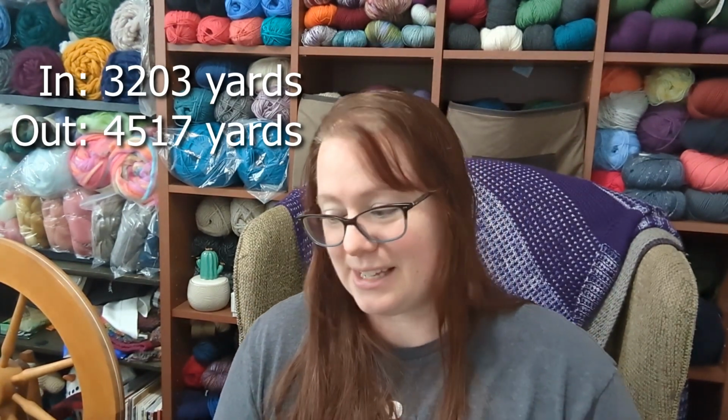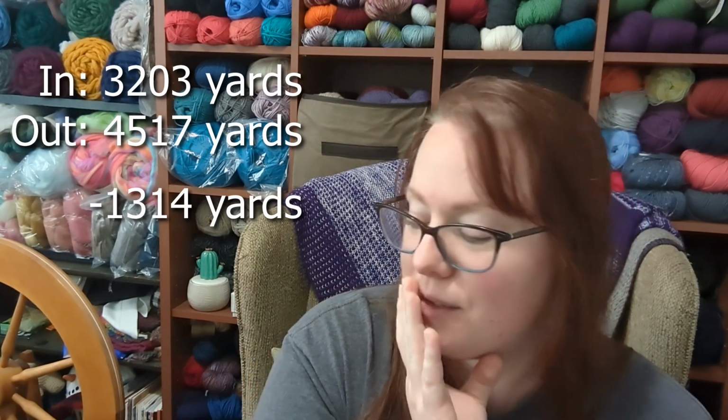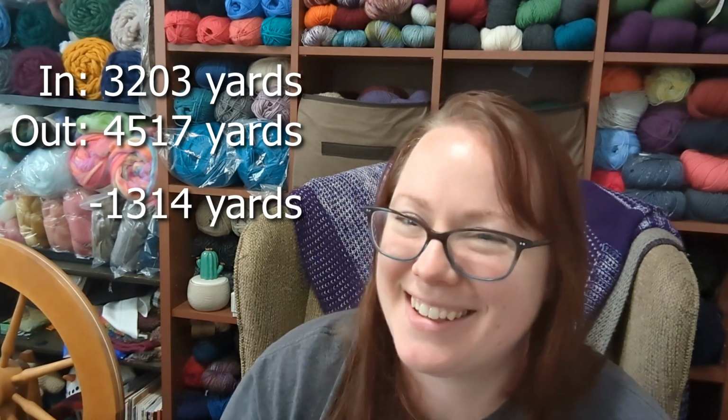In fact, the difference is 1,314 yards. Which, if I can return those 2 skeins of True Boot that I didn't use, then this difference would be greater, because I brought in 2 extra skeins that I didn't end up using. Anyway, just a thought.